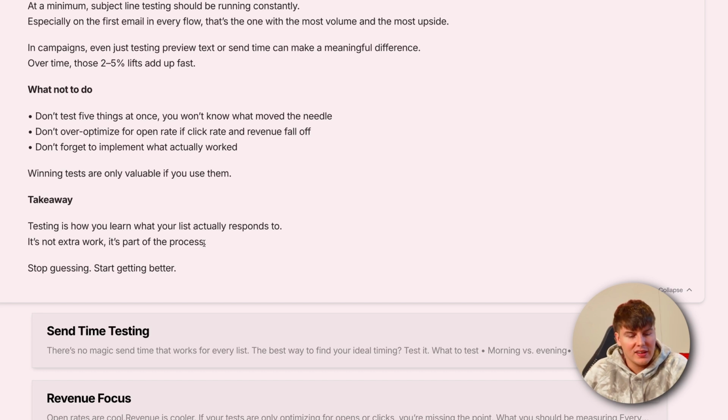Takeaway. Testing is how you learn what your list actually responds to. It's not extra work. It's literally just part of the process. Stop guessing and start getting better.